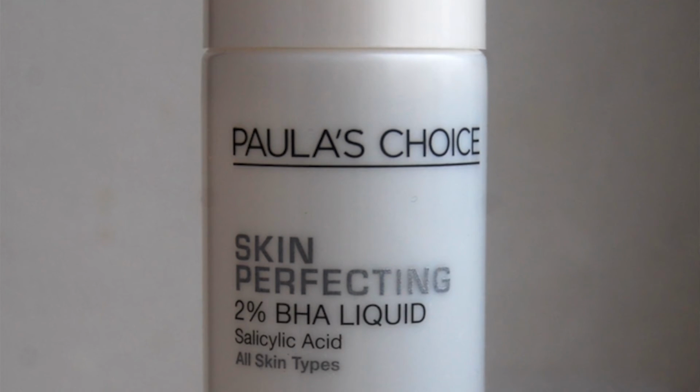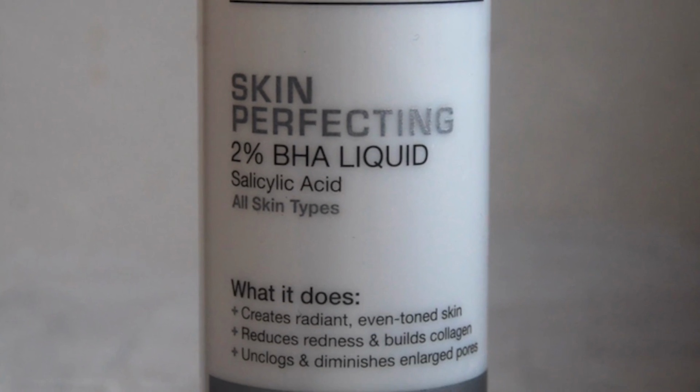The best beta hydroxy acid, BHA, in my opinion, is the Paula's Choice. So there's a picture of it here. I don't actually have any myself. Or Clarins Brightening Gentle Exfoliator as well. This is also really good. So those two are, in my opinion, the best beta hydroxy acids to use.